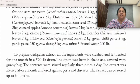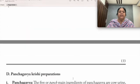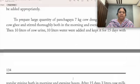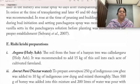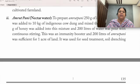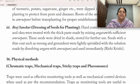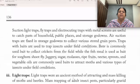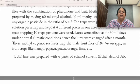Dashagavya, Dashaparni, these preparations are also permitted. Panchagavya, Krishi preparations like Panchagavya and Krishi preparations, Agniastra, Amrutpani, Beej Sanskar, all these are permitted in organic farming. The physical methods like chromatic traps, mechanical traps, sticky traps, and pheromone traps, everything are permitted.